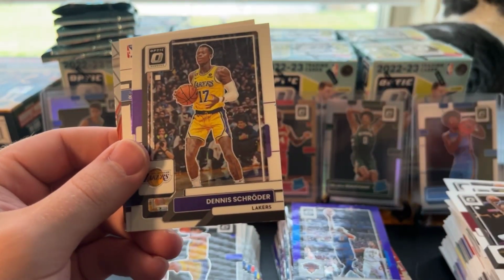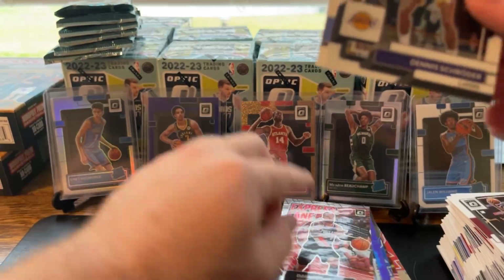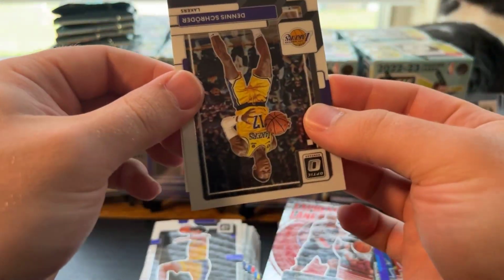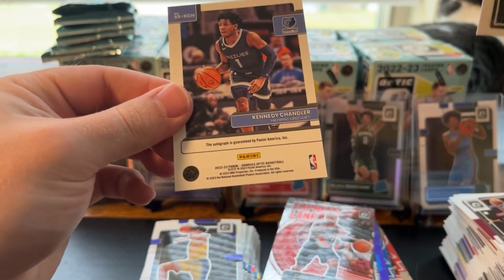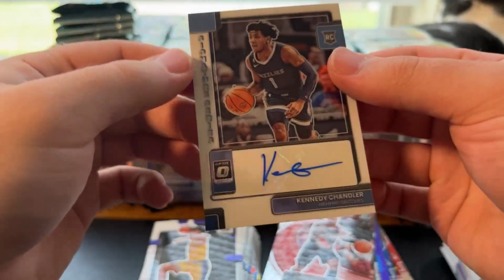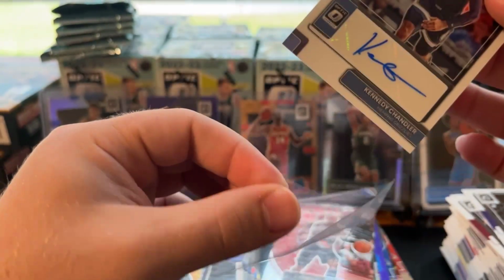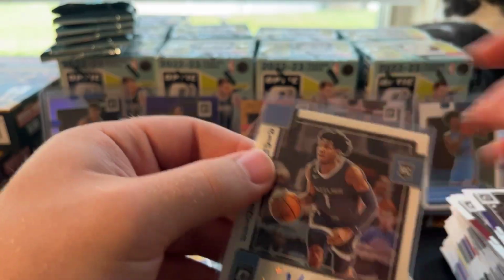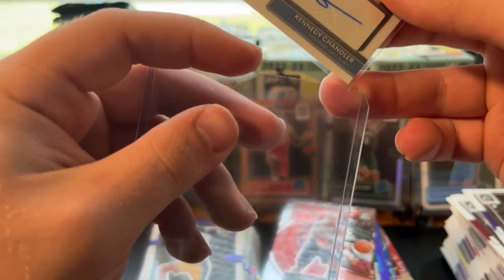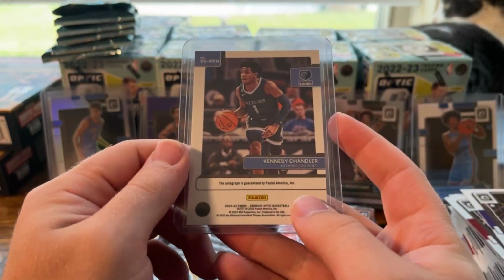Chris LeVert, Dennis Schroeder, Damian Lillard, and Kenny Chandler is the auto here. Kenny Chandler. Not even a rookie? Oh, it is. Oh my gosh, I feel really dumb. I didn't see that right there. Yeah, it is a rookie.